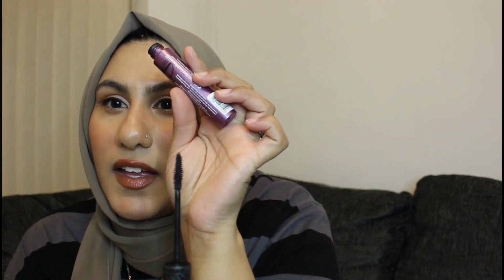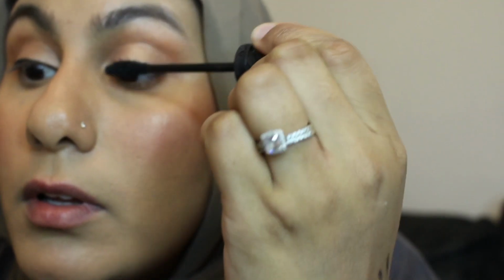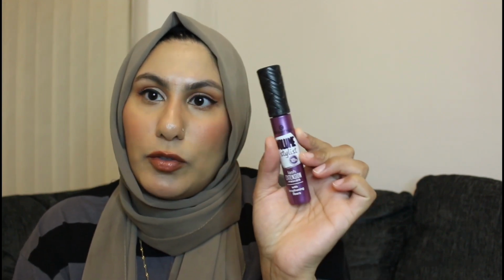The wand is a natural wand. It's not a synthetic wand, and these bristles on here, the way the wand is, it just really, really lengthens and just separates your eyelashes and gives them the volume that they need without looking like spider legs. And it's just so easy to use. With one coat it's fine, go with 2 coats, your eyelashes look even longer. Favorite mascara of this year. And this is the only one I'm going to be getting from Essence, because I know Essence has so many different ones that everyone loves and it's so confusing which one to get. I'd recommend this one. Get the one in the purple tube.